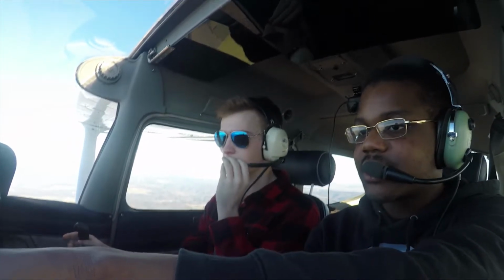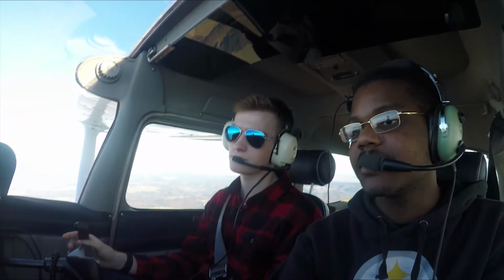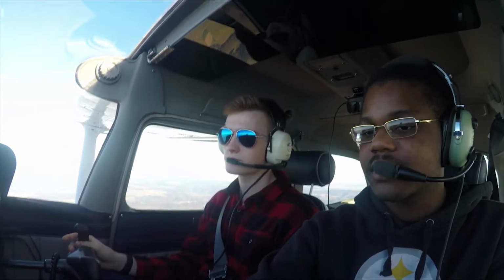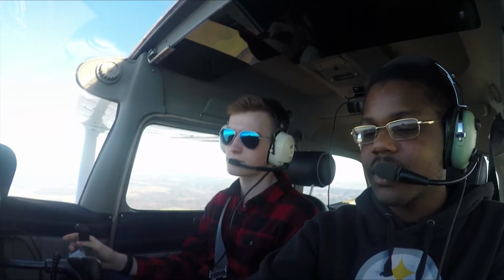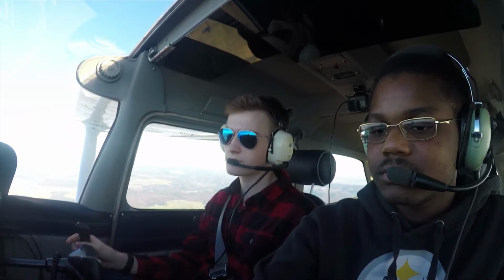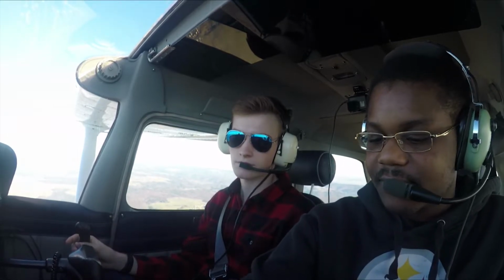So right now we're descending just a tad bit, but we're just going to see what the plane wants to do. The plane still wants to climb. But now that the plane is at the speed that we want, we can slow it down just a tad bit. Don't need the power all the way in. Oh, two more. And then we're going to save some fuel.